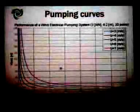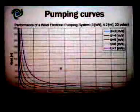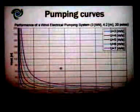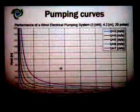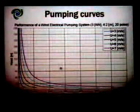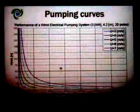We have this other one, which is for the 3 kilowatt. Each line would be for a different wind speed, from 3 meters to 7 meters per second. You will find similar curves in the Grundfos SQFlex manual. The difference is that in the Grundfos model, you will start seeing them at 4 meters per second.